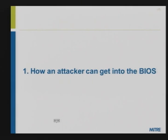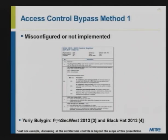So, topic one is how an attacker can get into the BIOS. The general methods, well, the short answer really is just bypassing access controls. I mean, that's how any attacker gets in anywhere, by bypassing access controls. There are access controls specifically designed to protect the BIOS from erroneous or malicious flashes. Some of these access controls are pretty complicated, I guess, from a BIOS developer standpoint, so they can be misconfigured or simply not implemented at all.